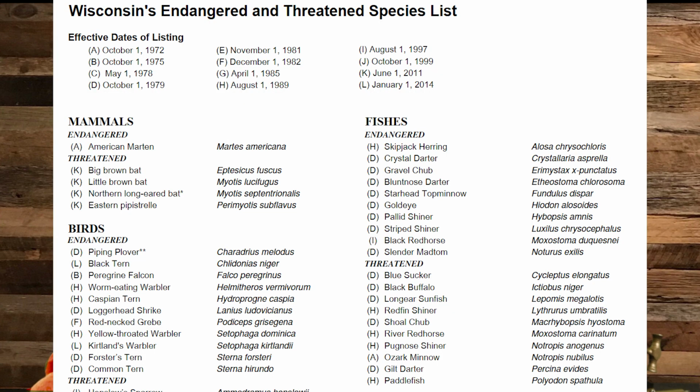Another commonality for redhorse is that they prefer clean water and are normally found in rivers and streams, but they can also be found in clean lakes and reservoirs. The presence of any redhorse is an indicator of good water quality, and in some states, water quality degradation and habitat destruction has led to the need for additional protections for certain species. For example, it is illegal to harvest river redhorse in Wisconsin as it's listed as a threatened species.